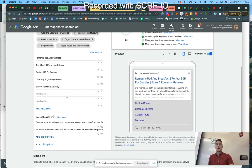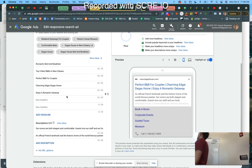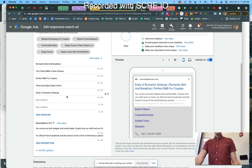So I just put in all this information, and then Google takes these different headlines and tests them out to see which ones perform the best. The ones that perform well, they show to more people. The ones that perform worse, they don't show as often. And all of these are related to the ad group.